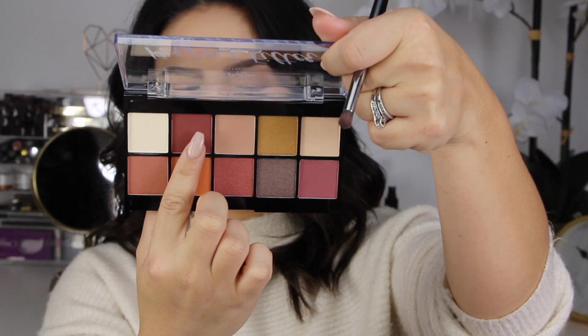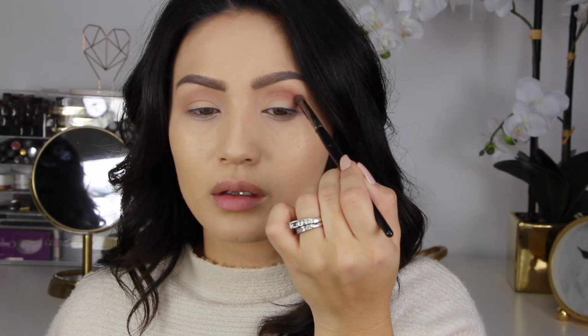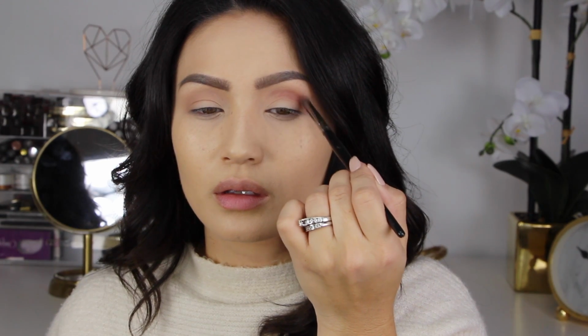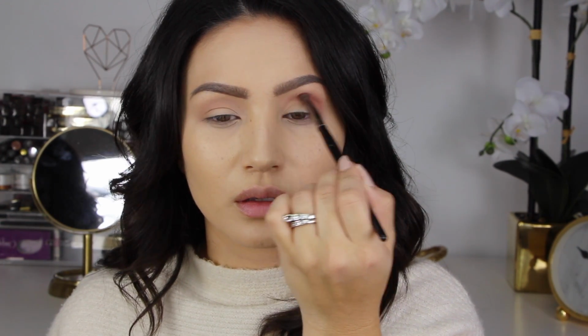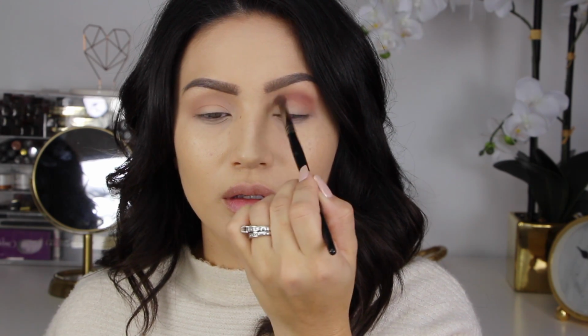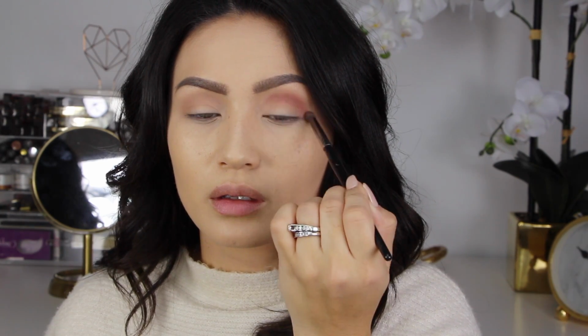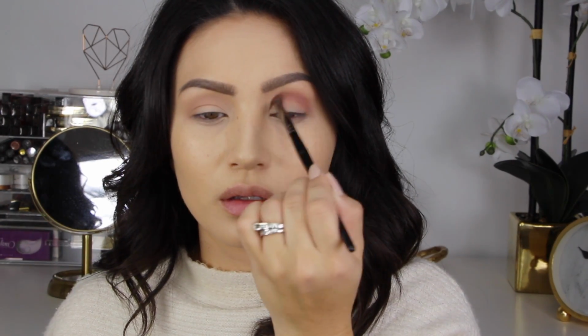So next I'm picking up this gorgeous cranberry shade. I love this color so much, and I'm using kind of a dense brush here, and I'm going to be really defining the crease of my eye. So I actually went up a little bit further on one eye because I have way more lid space on one eye than I do the other. That's just a little trick, just fake it till you make it.